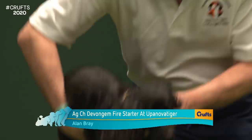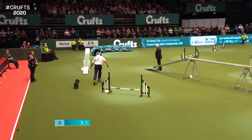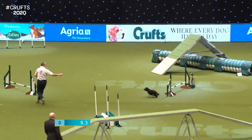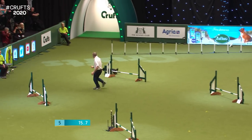Alan Bray, daughter Selena, also competing. Takita, four-year-old working Cocker Spaniel. Off they go on the GB squad. These two, hugely experienced, Alan Bray. Oh, dear. Five faults collected there.